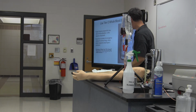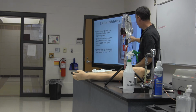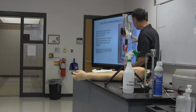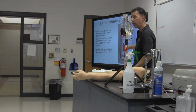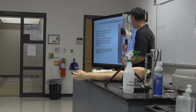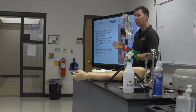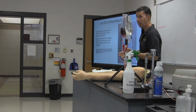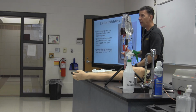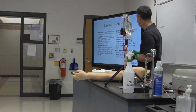And up until recently, and part of the reason to understand why whole blood is not available throughout the country and throughout the world, is that the American Association of Blood Banks did not have a policy until the Thor group and the San Antonio group petitioned them with all the research to say that low titer O whole blood is accepted by the American Association of Blood Banks to be released as a product. So until then, the blood collection agencies just had to do this under a special program.